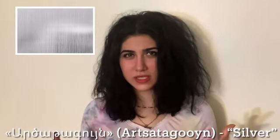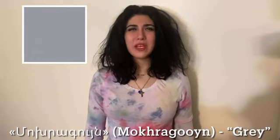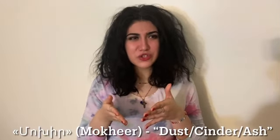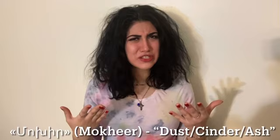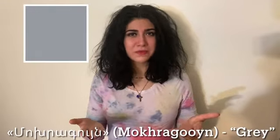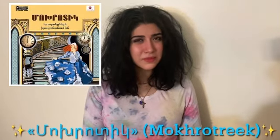Silver. Artataguin. And to wrap things up, we have mohraguin, meaning gray. Mohraguin. Gray. I could be wrong, but the word mohir quite literally means like dust or cinder, I believe. So mohraguin. Interestingly enough, we call Cinderella in Armenian mohrotik, so there is some sort of connection there.